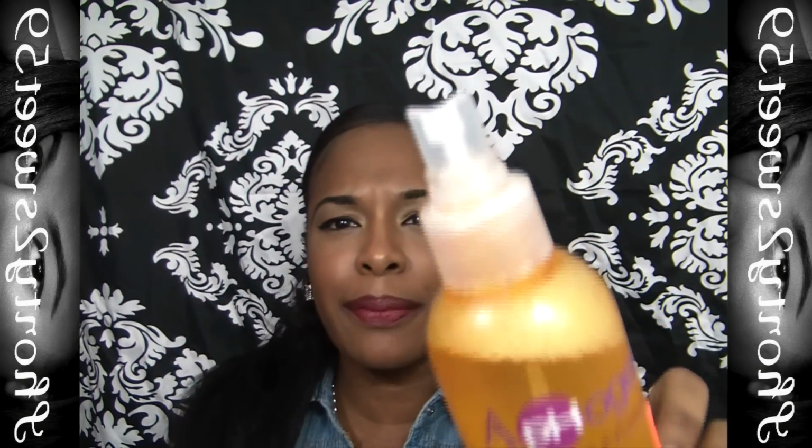So I picked this up. The only thing is when I got home, I realized I wrung the bottle. It was kind of dirty at the top, like it was sprayed before, and I was kind of mad because I didn't notice that when I bought it.